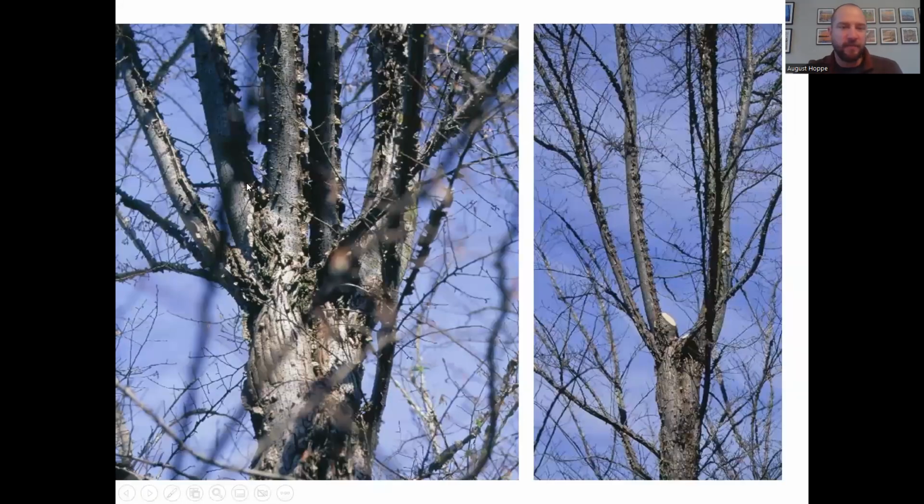Here's another good example. Multiple leaders, multiple stems on the tree. We prune many of them out. We've created much better space. These stems have room to grow and to be better.